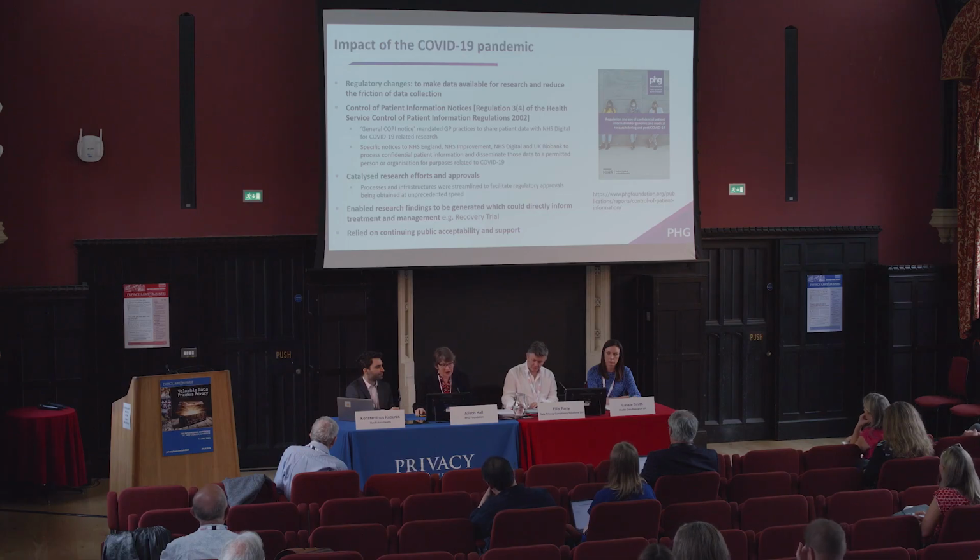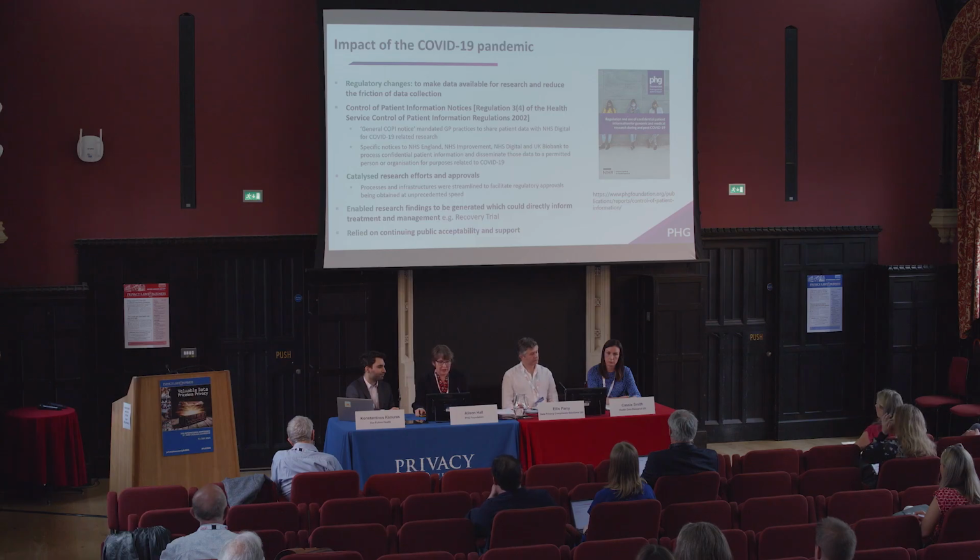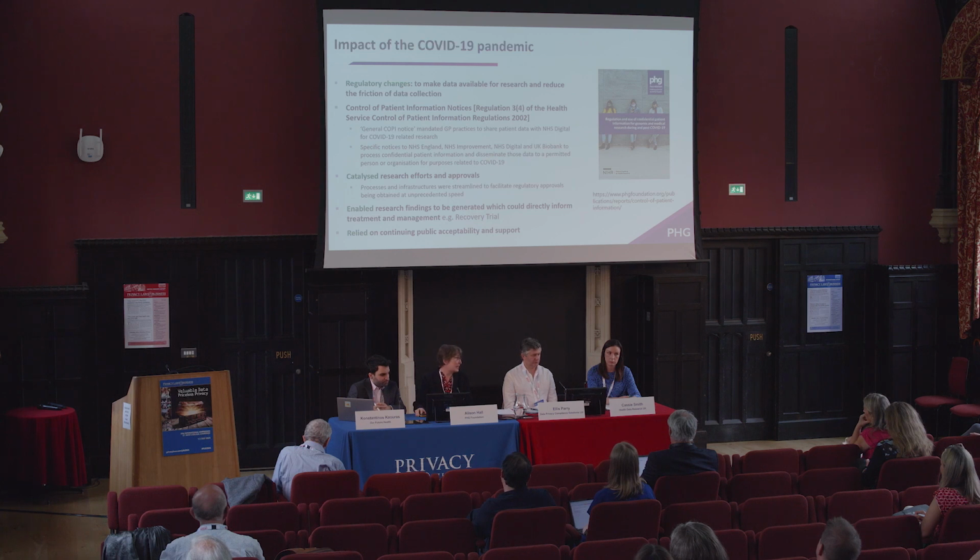So the power of research to impact prevention and care is really exemplified starkly by the COVID-19 pandemic, where Control of Patient Information notices were issued under the Health Service Control of Patient Information Regulations. And they did several important things. One was to mandate GPs to share their primary care data for research, but also for NHS England, NHS Improvement and UK Biobank to share their data with NHS Digital for purposes relating to COVID-19. And Cassie will speak a little bit more about that in a bit. Moreover, the processes and the infrastructures for research were streamlined during the pandemic to catalyse regulatory approvals. And that meant that research could be carried out at unprecedented speed.